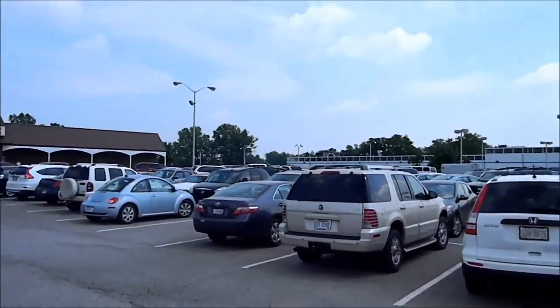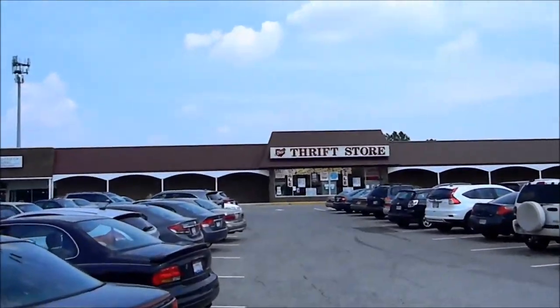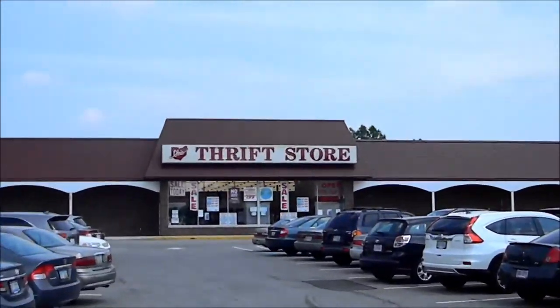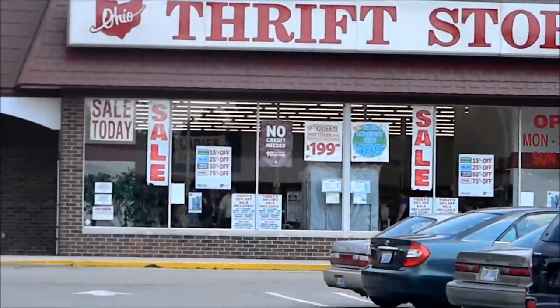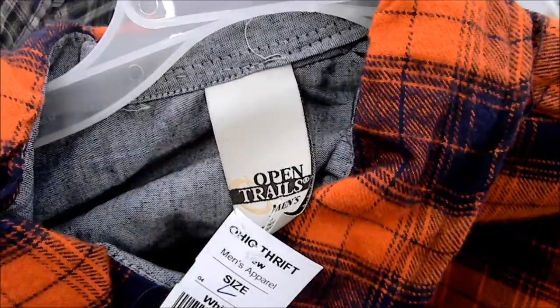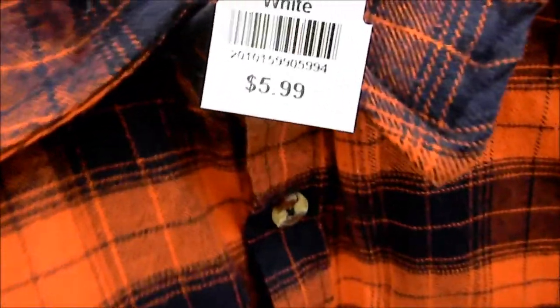Walking up, all these people want this 50% off sale at our local Ohio thrift store. You know what it is, probably not, but yeah, let's do this. 50% off, let's go. Open Trail flannel, size large, pretty good condition, might cop, probably will. $5.99, but 50% off, definitely really good condition. Yeah, this is a must cop.